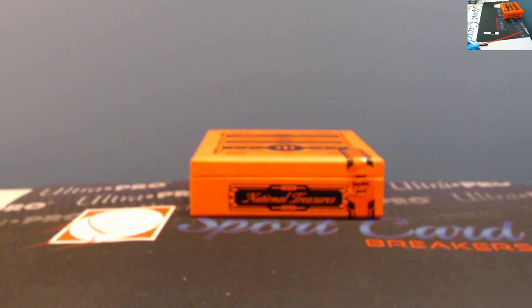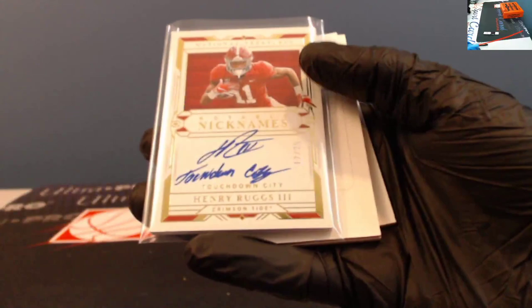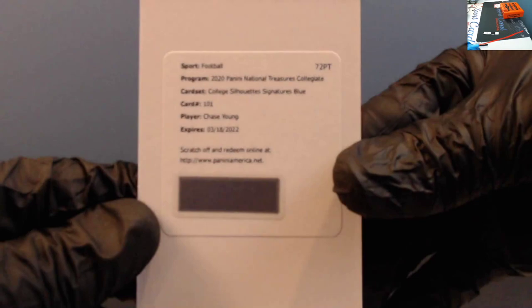Couple more autos, redemptions. We had the dual Donovan Peoples-Jones, Shea Patterson. Went to Shea Patterson in the random. Notable nicknames, Touchdown City, Henry Ruggs to 25. Redemptions, Jacob Eason. Silhouette signatures, blue, Tyler Johnson. And college silhouette signatures, blue, Chase Young.